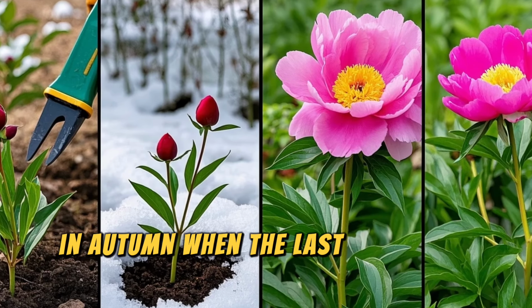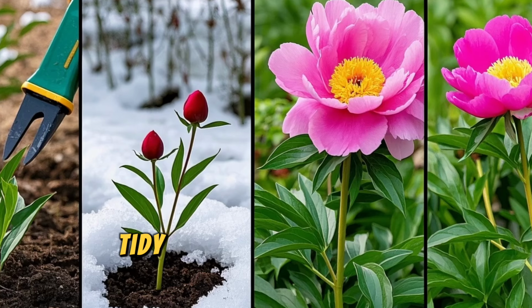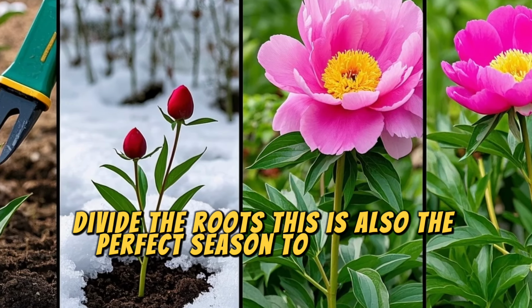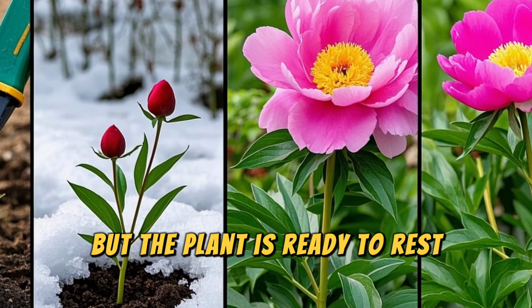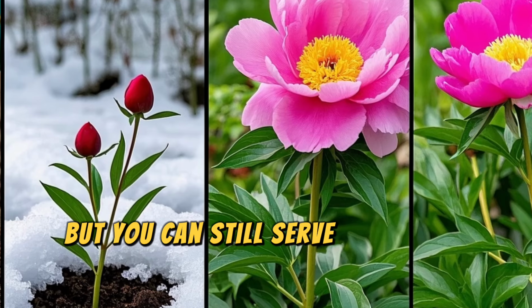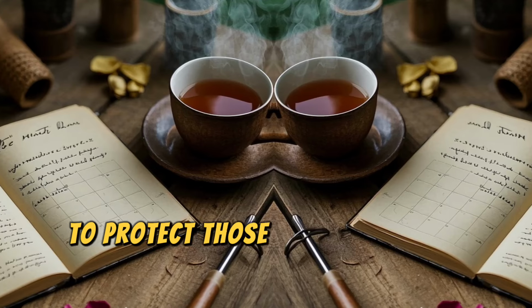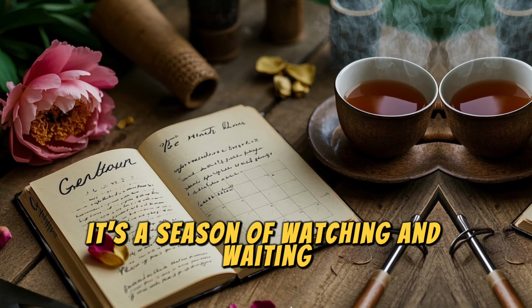In autumn, when the last leaf drops, it's time for letting go. Cut back the stems, tidy the bed, and if needed, divide the roots. This is also the perfect season to plant new peonies, while the earth is still warm, but the plant is ready to rest. In winter, the garden sleeps, but you can still serve. Add mulch around the base, especially in colder zones, to protect those dreamy crowns from frost. It's a season of watching and waiting.